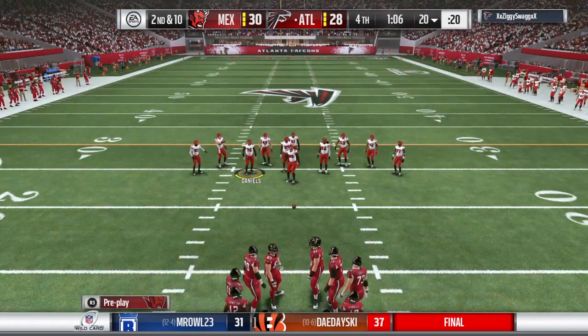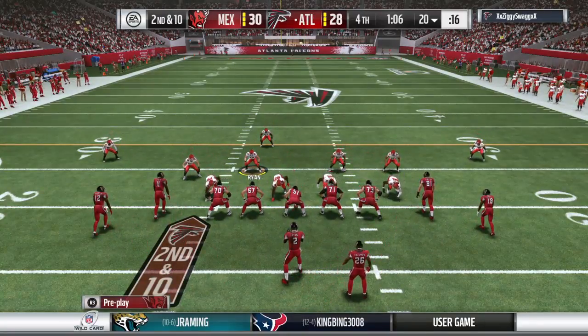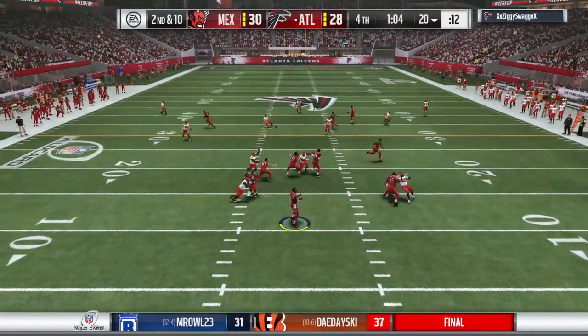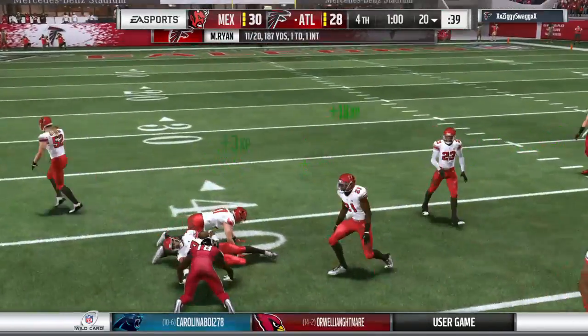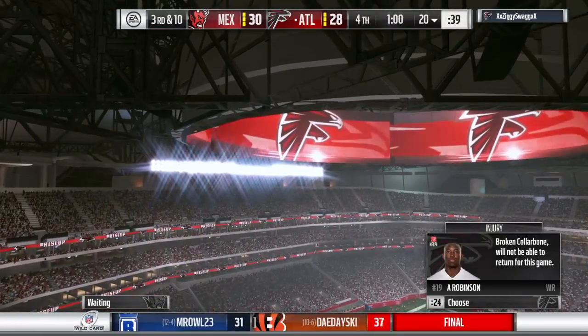And on 2nd and 10 now. Back to throw. Now a desperation throw deep downfield. And incomplete there. A nice hit jars the ball free and brings up 3rd down.